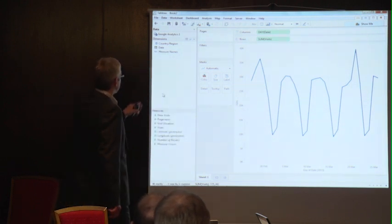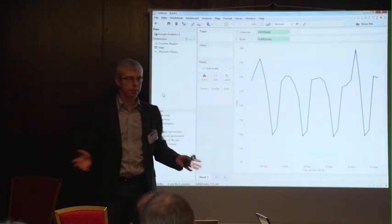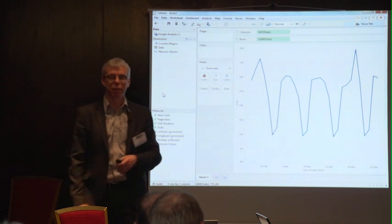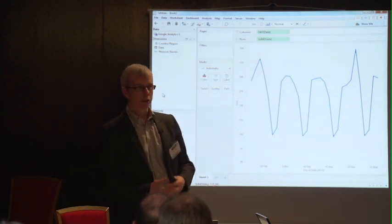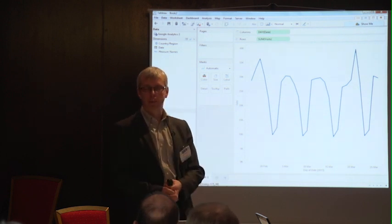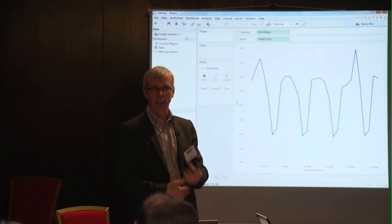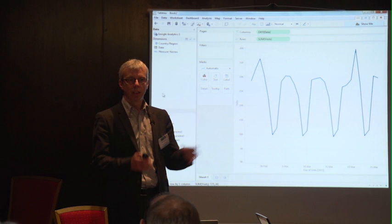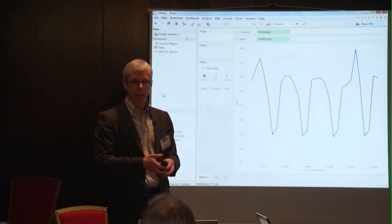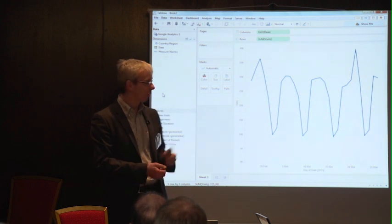This is Google Analytics, but whatever that data is, wherever it is, you would have something equivalent when you connect to it. Now, things like Hadoop, if you're trying to run a query on Hadoop when it's a massive cluster, then obviously the processing can take a long time. So we have options. You can pull extracts down and create snapshots which will live locally and then work on that to get the instant response that we just saw.